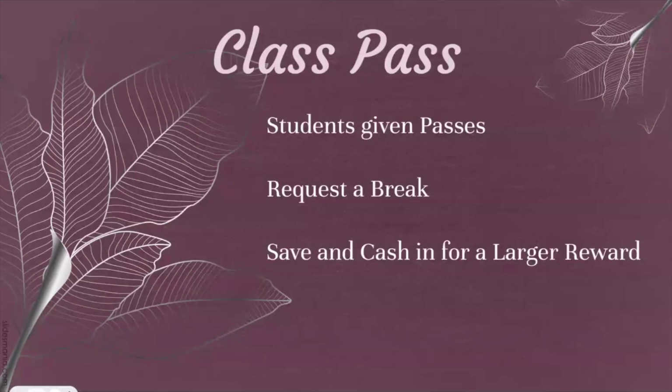Another tier two strategy that you could possibly think about using is a class pass. A class pass is used for students who exhibit escape-motivated disruptive classroom behavior to avoid doing academic work. Students are given class passes, they're taught how to appropriately use those passes to request a break, and then they can choose to hold on to their passes and cash them in at the end of the week for a larger reward.